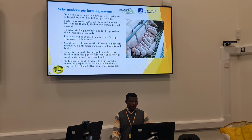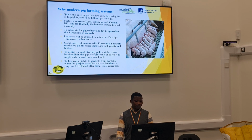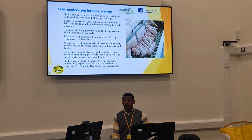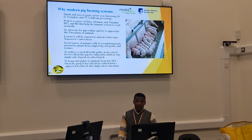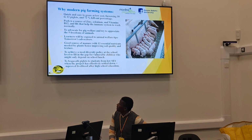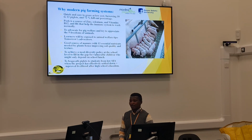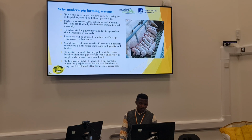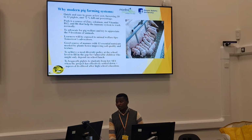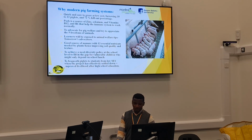Good source of manure with more than 12 essential nutrients for plants. To achieve the meal diversity policy at school, because most children depend on lunch. If the project is well implemented, I wish to bequeath one piglet to students from low socio-economic status, so that they may continue to improve their livelihood after education.